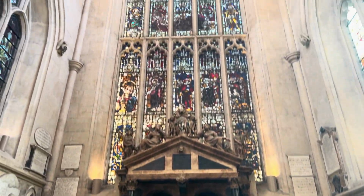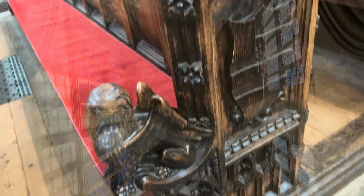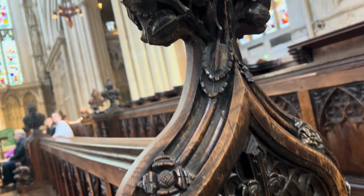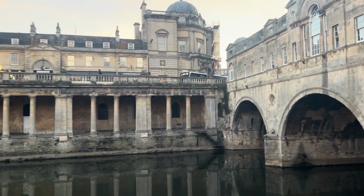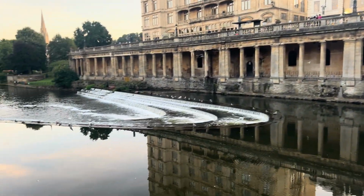You must go inside here and experience the feeling you get to look up at the ceiling in person, to see the hand-carved pews of the church, to see the many, many plaques that are carved into the stone, and the many, many bodies that are buried here. So you got to check it out. It's just something you must do while you're in Bath.